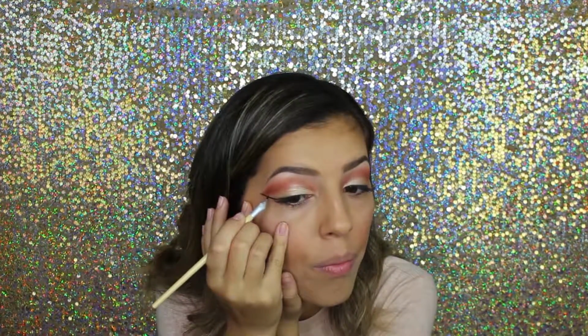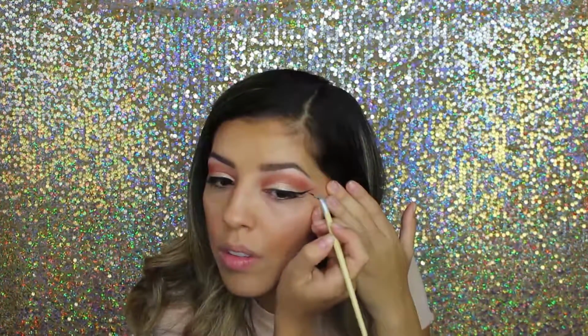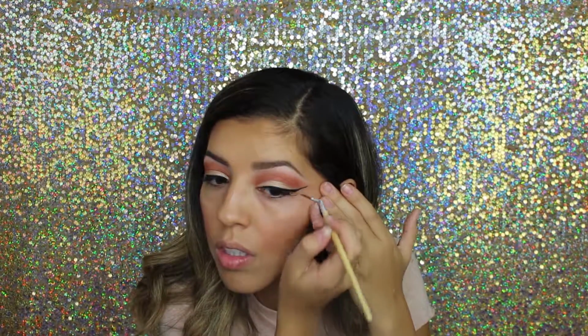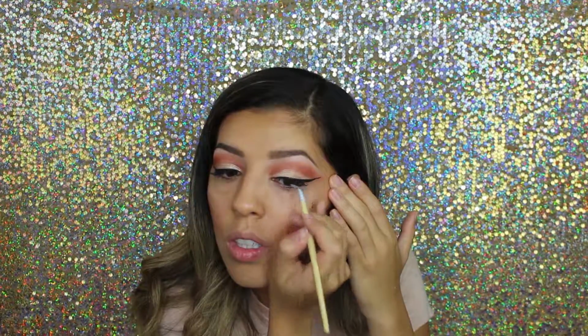So now we are going to create some winged bold eyeliner. I like to focus on bringing out my wings from the corner of my eyes and then connecting it and slowly but surely moving forward. Not letting the liner actually smell my fear, just really focusing on not breathing. I'm just kidding, that's a total joke.